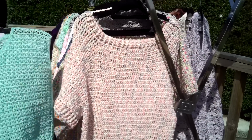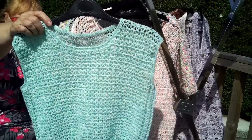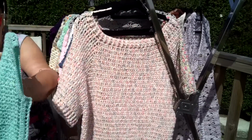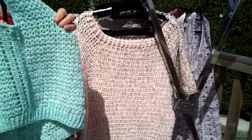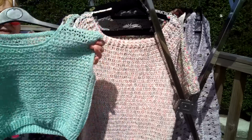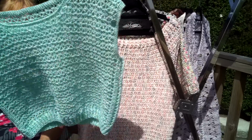This one is one I made up myself out of my head, if you know what I mean. Again, it's from that cone, and it's got fancy side panels just to make it a little bit more unusual. Again, it's a smaller size, and again, it's acrylic.